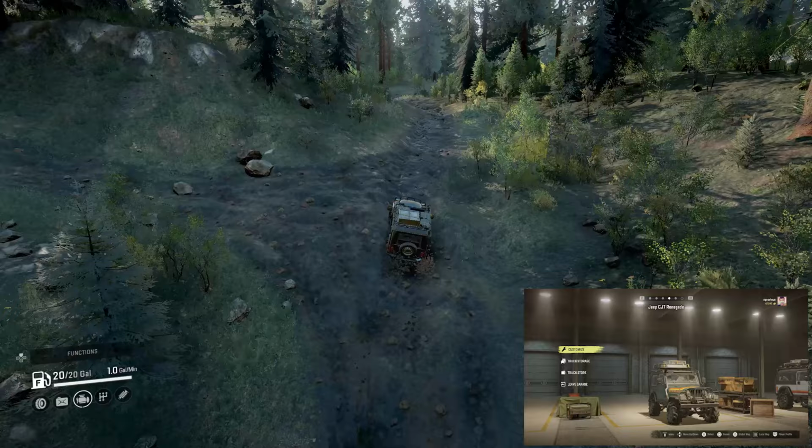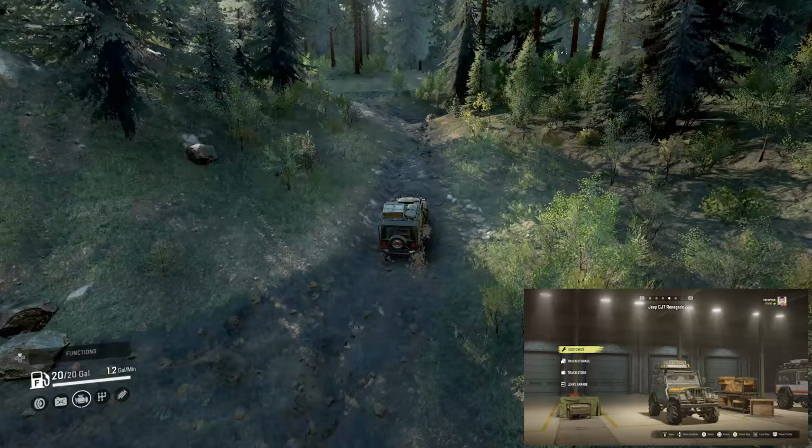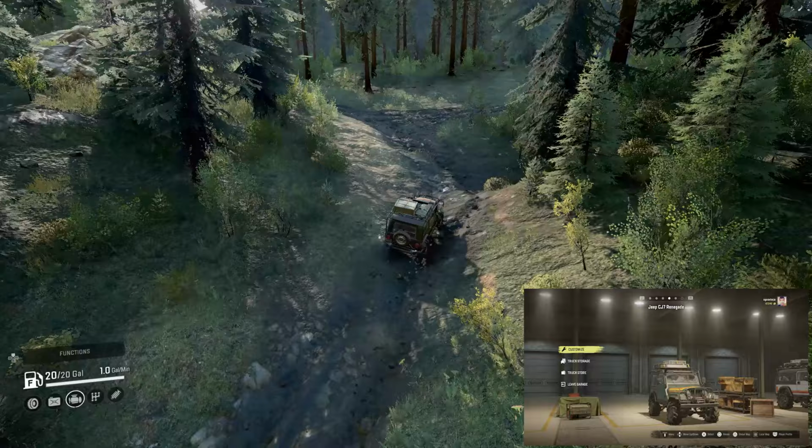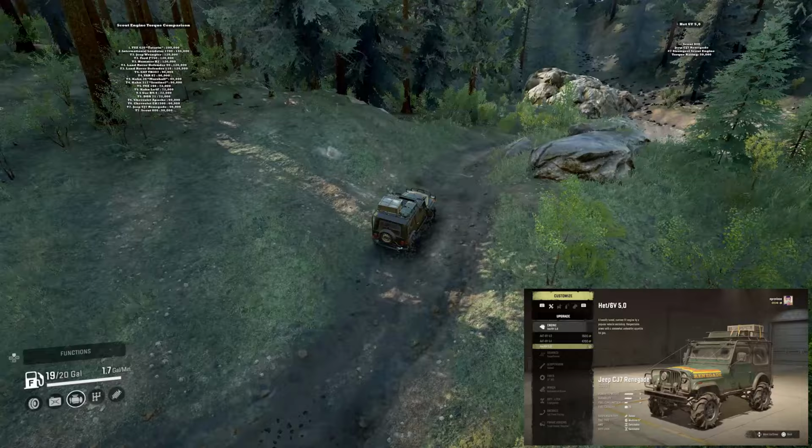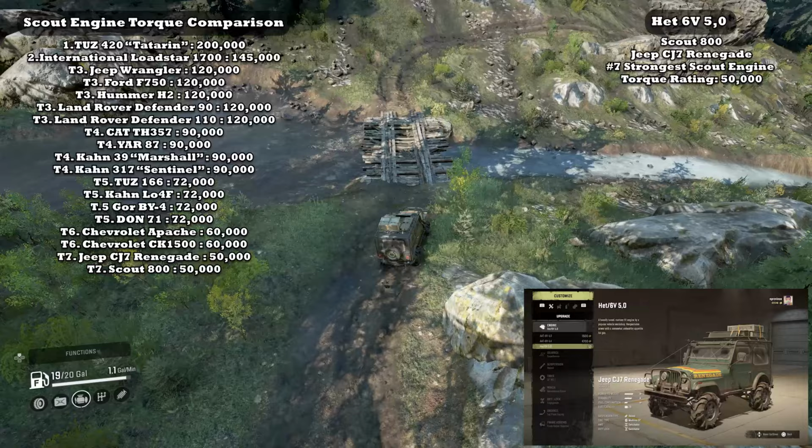Right now we're kind of brainstorming the rules that we're going to start with, but anyways, we used these two scouts to do all the scouting for us, and I chose the Renegade, and we'll jump in here and talk about this a little bit further. Now, the Renegade has the Het 6V 5.0. This is the top engine it gets. It has a 50,000 torque rating. As you can see, it gets B+ on the power to weight.